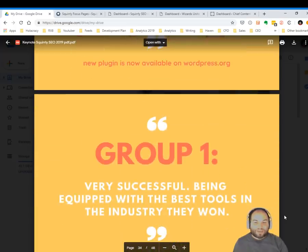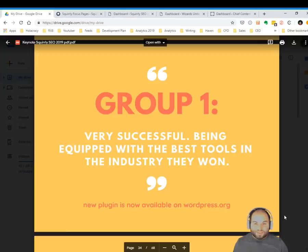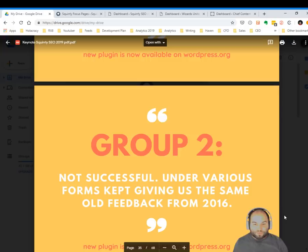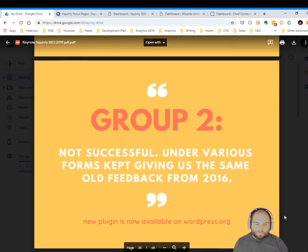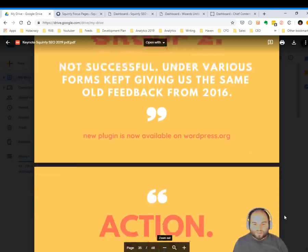But until then, we had group 1. They were very successful. Being equipped with the best tools in the industry, they won. They managed to take their sites and their pages from never found to always found on the first page of Google. Now group 2, they were not successful. Under various forums, they kept giving us the same old feedback that we kept receiving from 2016. So even though the feedback sometimes changes, it's still kind of the same thing. It was always the same feedback that we kept getting on and on from the people who were not successful with Squirrely SEO.